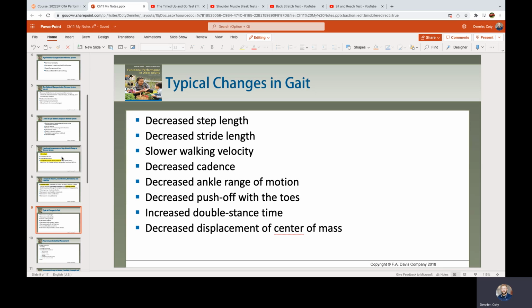And then decreased displacement of the center of mass, meaning that where they may have kyphosis, their center of gravity is off, right?